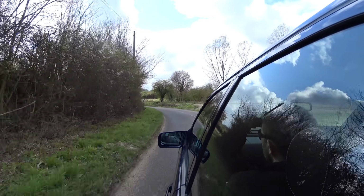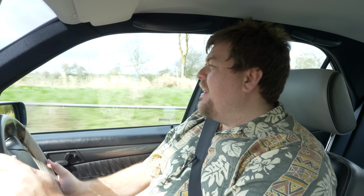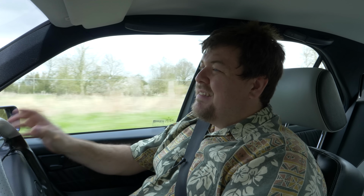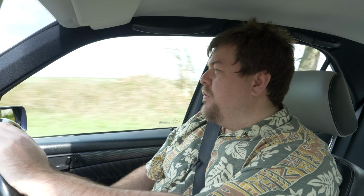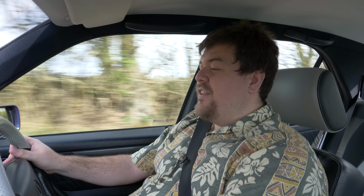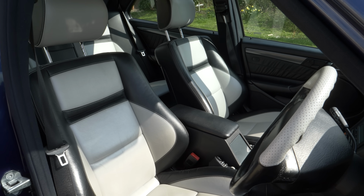That C43 badge does mean that this car has, under the bonnet, a 4.3 litre naturally aspirated V8. Now, there was also at the time a C36, but this was, as mentioned, not built by AMG, it was fettled by them. So this car's rather special. I'm also very grateful to its incredibly kind and anonymous owner for lending it to me, because this is in absolutely gorgeous condition inside and out. I know he's just spent a lot of time and effort getting the paintwork up to scratch, or rather scratch free, and it's really looking good for it.